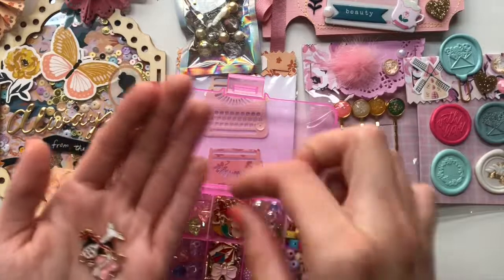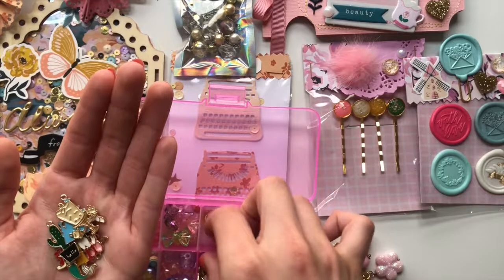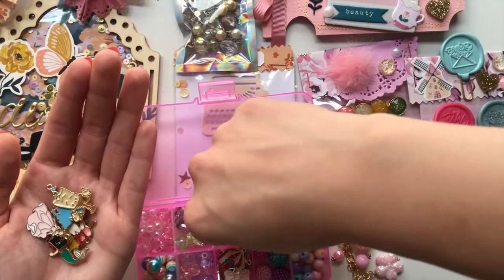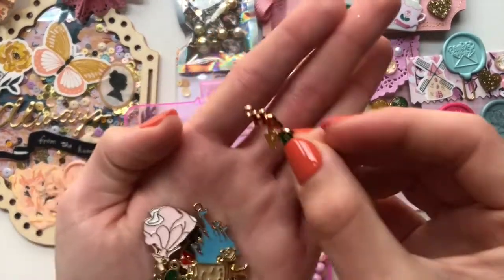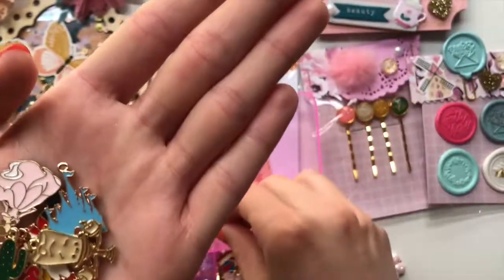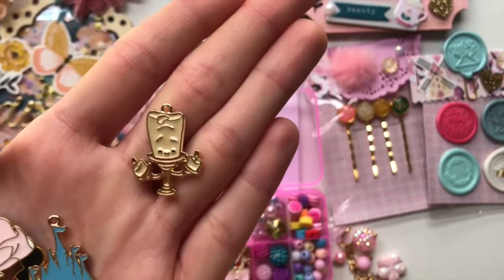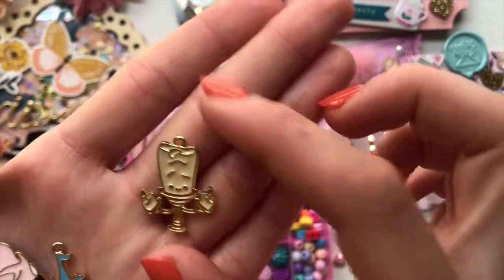And then in this other one, oh, there's a lot of Disney in here. Okay. Oh my goodness. I've actually got some of these in my AliExpress cart at the moment. So we've got this happy one. This is really cute, very nice and colourful. And then we've got the little candle holder from Beauty and the Beast. I can't remember his name. This is one of the ones that I had in my AliExpress cart. I think it's so cute.